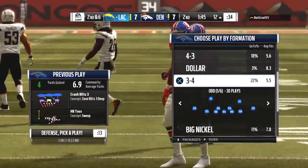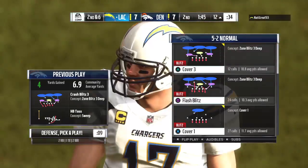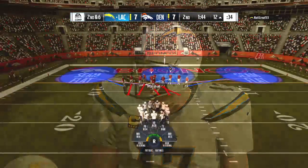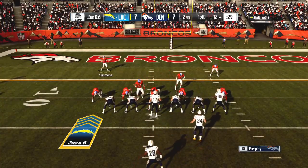I like the call. Inside the red zone running the toss. Why? They want to get to the edges. They want to see if guys who don't normally make a lot of tackles are willing to actually do that. That usually means the guy's in the cornerback position.